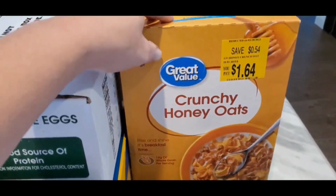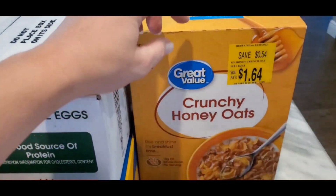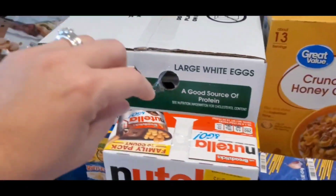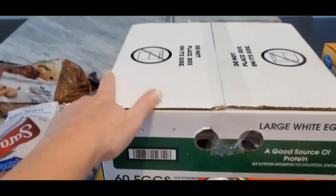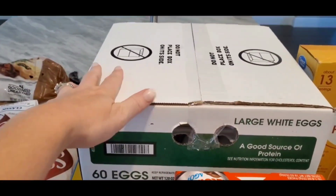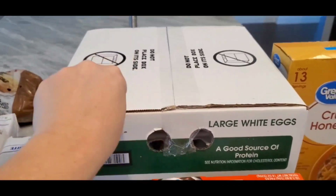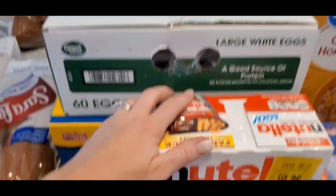This was in the Walmart little clearance section. This is very similar to the one that we get, the Honey Bunches of Oats. Very similar. I decided to go ahead and get a big box of eggs. These are the 60 count. I think this was like $11. I think the big flat like this at Publix is like 30 eggs for $10, and I think this one was like 11 and some change. So I decided to go ahead and get this big box of eggs.